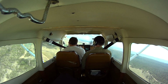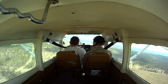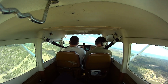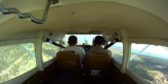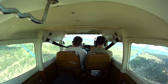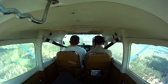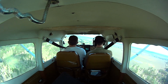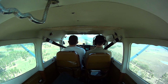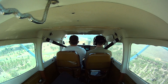There's a trig point down there. Yep, cool. So, okay, turn now. Turn onto track. Clear, clear. Turn now. Fly the plane, don't worry about administrating. There's Mount Walker. Is it way out there in the haze? 1 o'clock. 1 o'clock, got it. What's our heading? Our heading is 231 to Warwick.